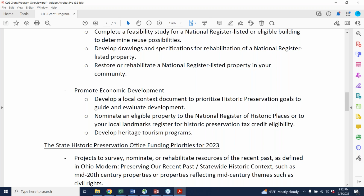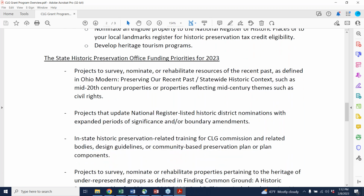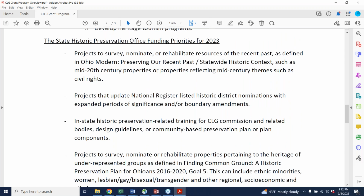I know I get a lot of questions on this next portion, the funding priorities. If you're familiar with the CLG grant, the funding priorities typically don't change year to year. The funding priority is that it's a project that does not require a match for the grant. Typically any grant application has to have at least a 40% match of project cost. The CLG grant can contribute up to 60% of a normal non-funding priority project. But if it's a funding priority, the grant can cover 100% of that project. So I will go over these really quickly, the funding priorities for 2023.